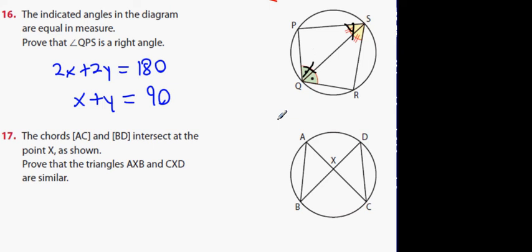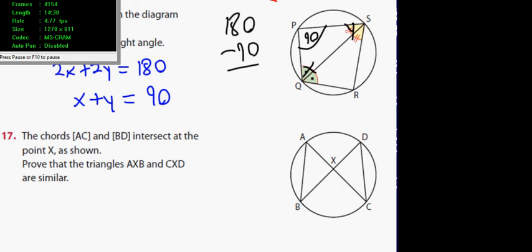Thank you. QPS, okay, we want to prove QPS is 90 degrees. What's x plus y again? 90, isn't it? And what's 180 minus 90? So this means that this angle has to be 90 because x plus y is 90 and 90 plus 90 gives you 180. So next one.